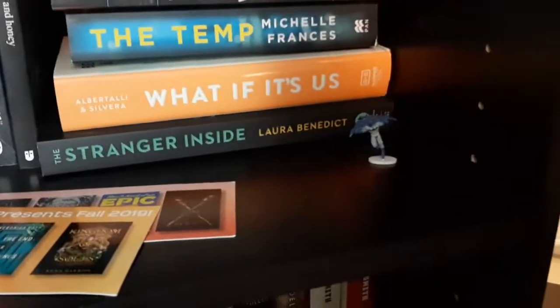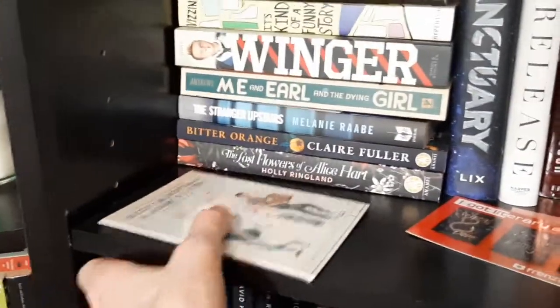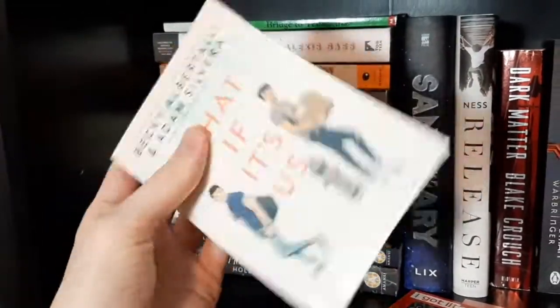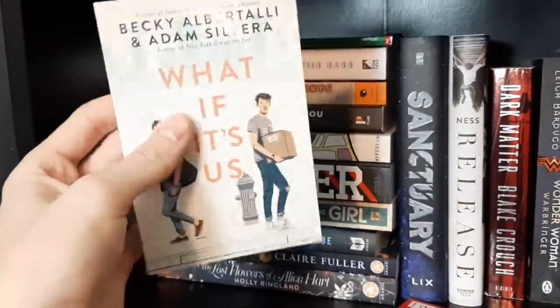I also have my little mini Batman over here. And this is a pack of What If It's Us postcards that I have yet to send out because it's still in the packaging, but I might write some friends a little note and send that off.